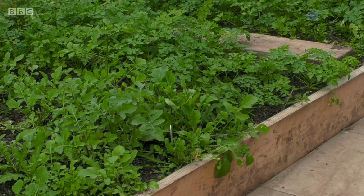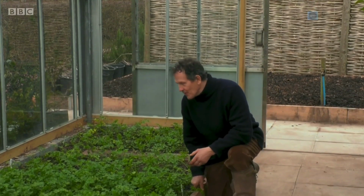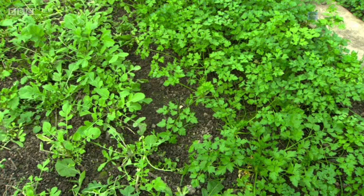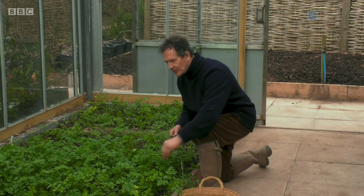And this bed is filled with parsley and rocket. We love parsley and eat it all the time. But the thing I really want you to notice is how widely spaced the individual plants are. This was a batch sown in August, and these have been picked over 2 or 3 times this winter, and yet they're still giving lots of leaves.